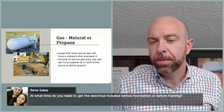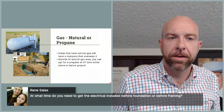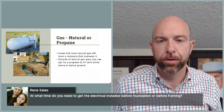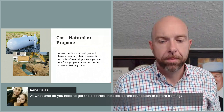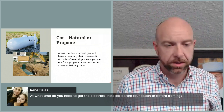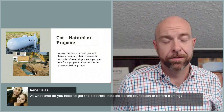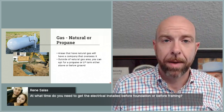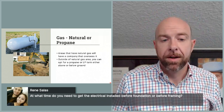We can typically get the foundation down if power is not there, which is not preferred, but we can get that done. We can cut those form boards on generator power, but to do framing, to run the compressors and run the saws and things like that, a generator is very, very expensive to run at that point. We really prefer to have temporary power installed for us to work off of.